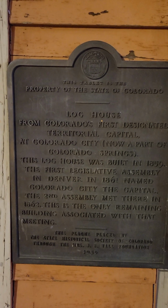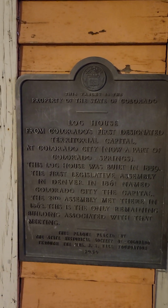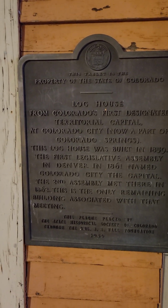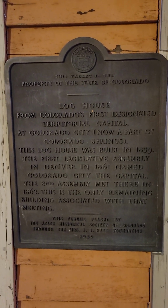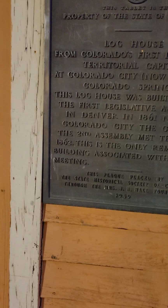Here's the plaque. It's hard to read. Let me read it now. Log house from Colorado's first designated territorial capital at Colorado City, now a part of Colorado Springs. This log house was built in 1859. The first legislative assembly in Denver in 1861 named Colorado City the capital. The second assembly met there in 1862. This is the only one remaining building associated with that meeting. This plaque, placed by the State Historical Society of Colorado through the Mrs. J.N. Hall's Foundation, 1959.